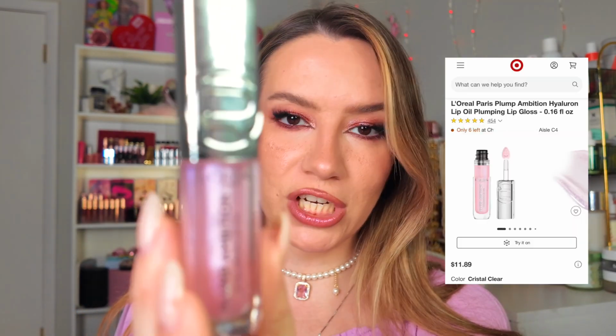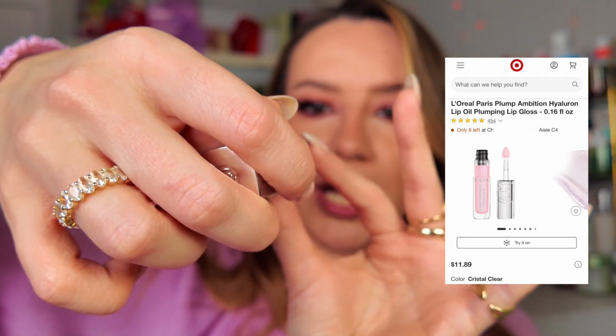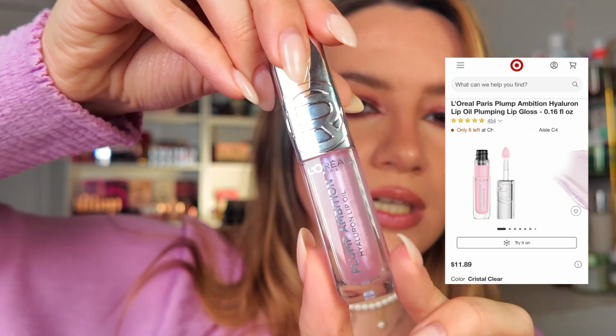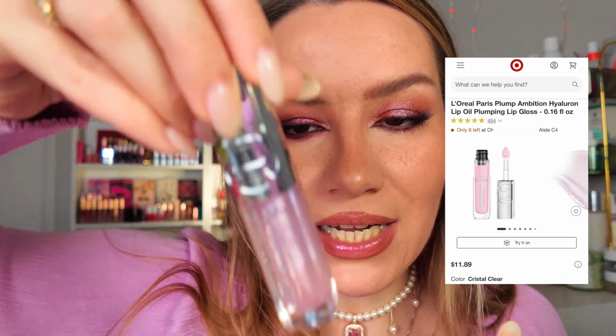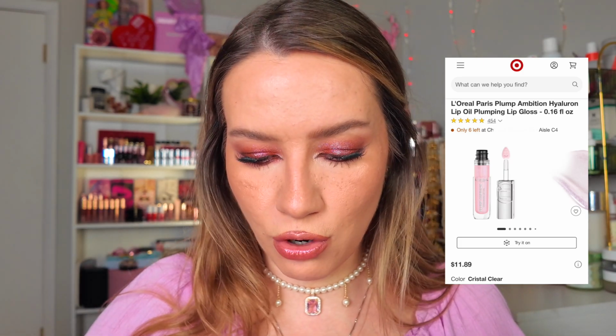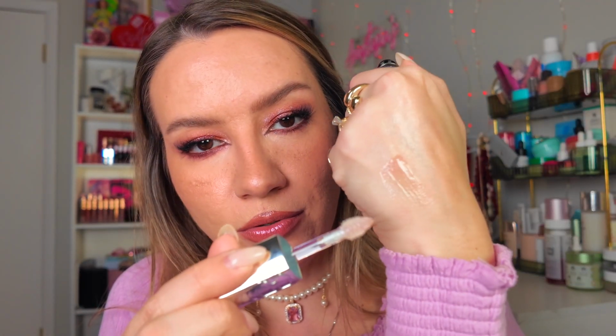Last but not least, I also fell in love with the new L'Oreal Plump Ambition Hyaluronic Lip Oil. Specifically this shade. The shade is 101. Crystal clear. Do you see that? That kind of goes with what I'm wearing. Do you see that? That is insanely good. That is so gorgeous. It's like lavender golden particles.